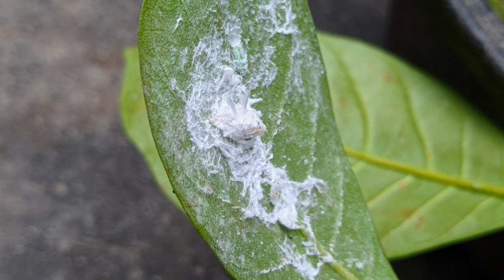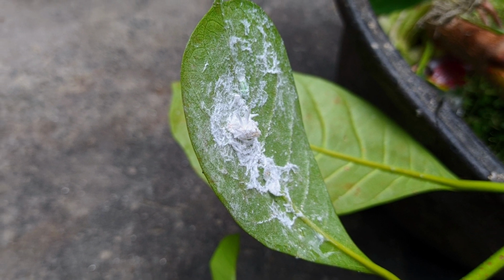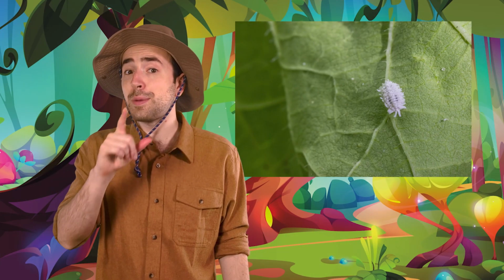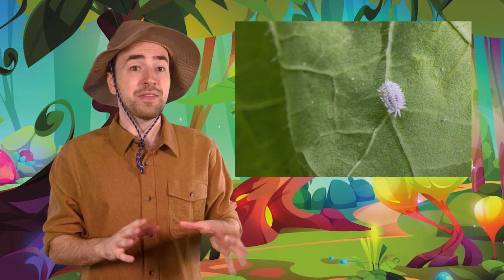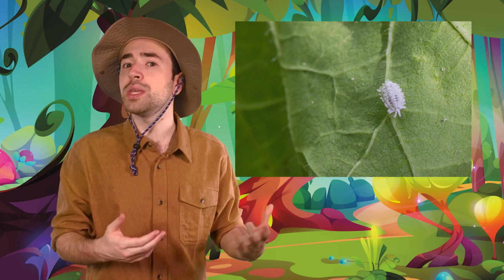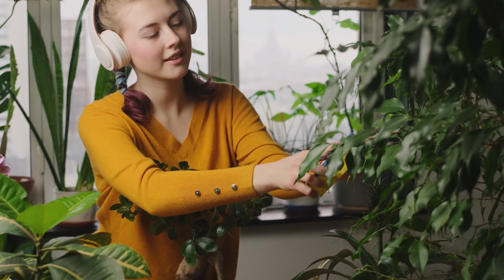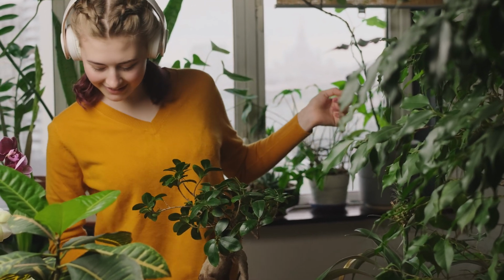Yikes, check out this pothos. It's under attack. It's got some weird white fuzz on its leaves. What do you think might be causing that? If you guessed pests, you nailed it. Pothos can sometimes get mealybugs, which look like little white cotton spots. They feed on the plant's sap, which weakens it over time. The solution? Wipe the leaves down with a damp cloth and treat them with a simple mixture of water, dish soap, and a bit of rubbing alcohol to get rid of those pests.